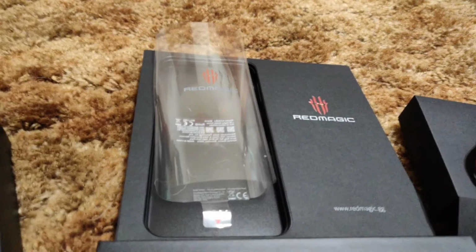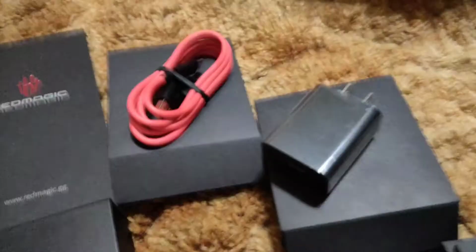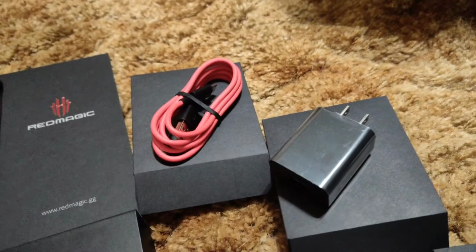Just to give you a view of the stuff in the box, there's a sleeve. I was able to slide it off without tearing it. I try to do that with all my phones. USB Type-C, your red cable.